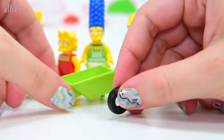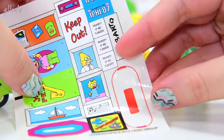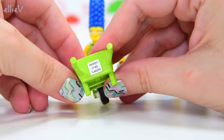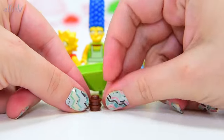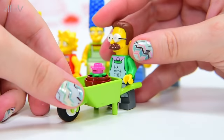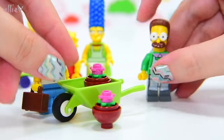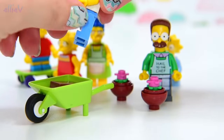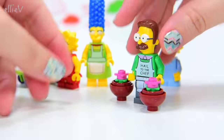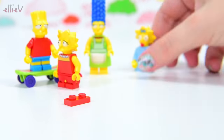And we've got a whole heap of little builds to do. First up, we've got this really funky green wheelbarrow. And on the back of the green wheelbarrow is a sticker that says, Property of Ned Flanders. So currently, Ned has this in his possession with some plants in it. Some beautiful flowers, plant pots. He's taking them out to put them around the yard, and Homer would just like to borrow the wheelbarrow just for a little while to carry around his briefcase, and he'll return it really soon, I'm sure. Yep. Poor Ned has to carry his own pot plants now.